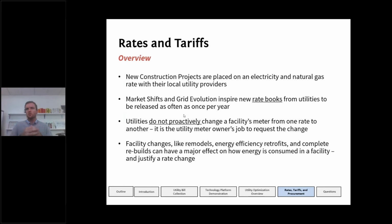So just go through a few bullet points here as an overview. New construction projects, green builds, are oftentimes placed on electricity and gas rates at the time of construction, and then are shifted into the appropriate rate that they should be on at the time that the building is completed and it's turnkeyed. Market shifts and grid evolution, as we discussed a little bit earlier, are inspiring these utilities to come out with new rates on a very consistent basis, as often as once per year.